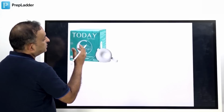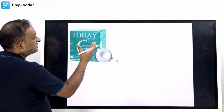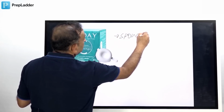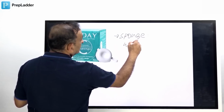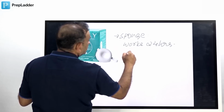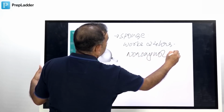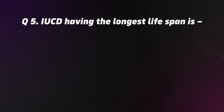The contraceptive is the sponge. It is the sponge of nonoxynol 9. It's known as Today. This sponge is put into the vagina, can be put just before intercourse, and it works for 24 hours. So this sponge has nonoxynol 9. Question 5. IUCD having the longest lifespan is?